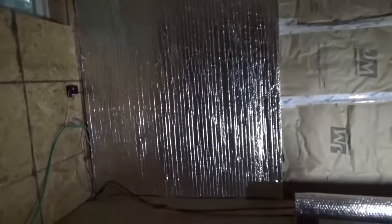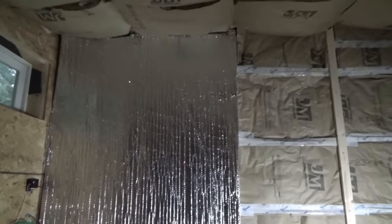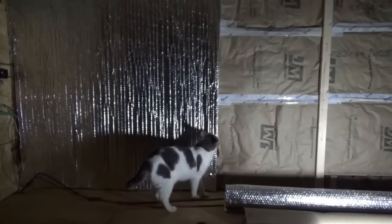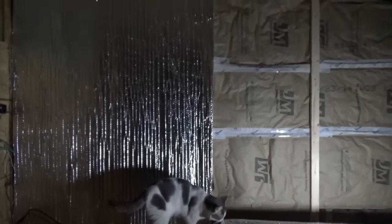Well, I got one piece of radiant foil in place, and I'm running out. I might have to go buy some radiant foil. I did get by on furring strips. I do have enough furring strips on hand. There's baby cat again. Felix is lazy and sleeping on the couch all day. I don't think he's moved. Baby cat is curious, checking things out.